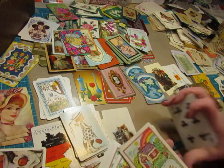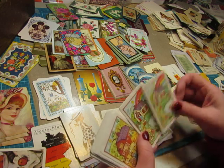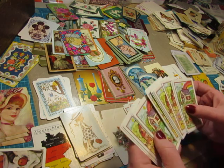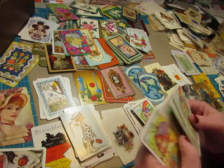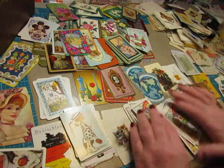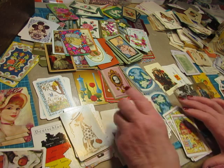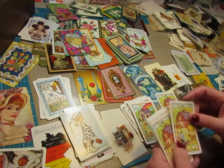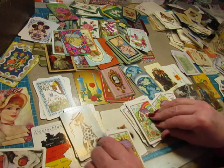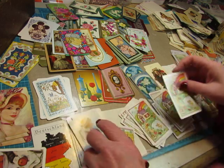There's 5 with the barn. 5 with the house. Okay. Oh, I just mixed up the ones I was disposing of. Okay, let's do that again. 1, 2, 3, 4, 5 with the barn. And 1, 2, 3, 4, 5 with the house.